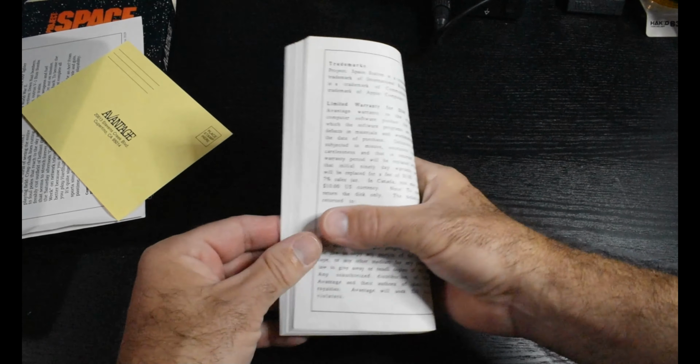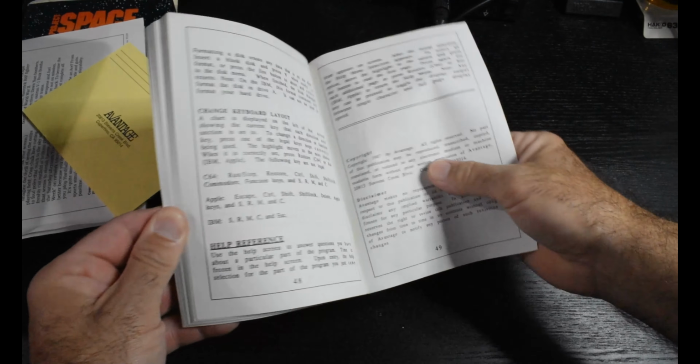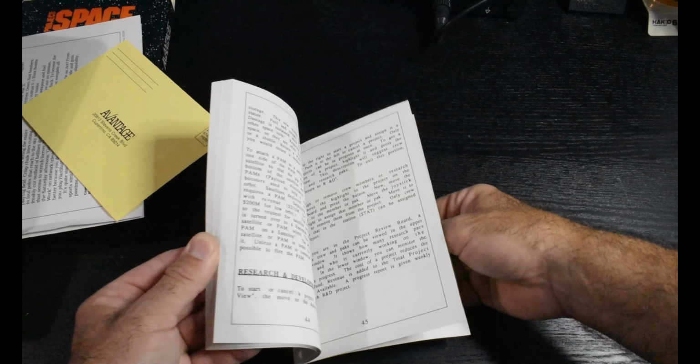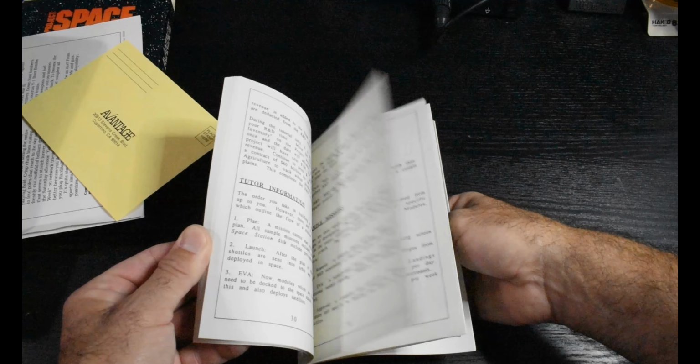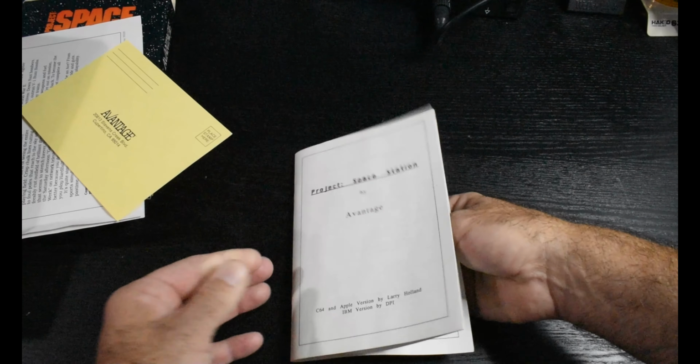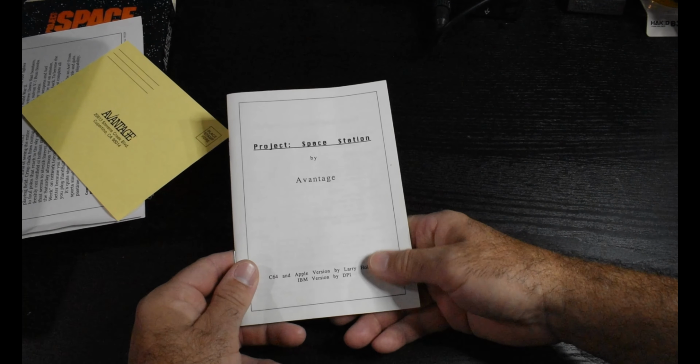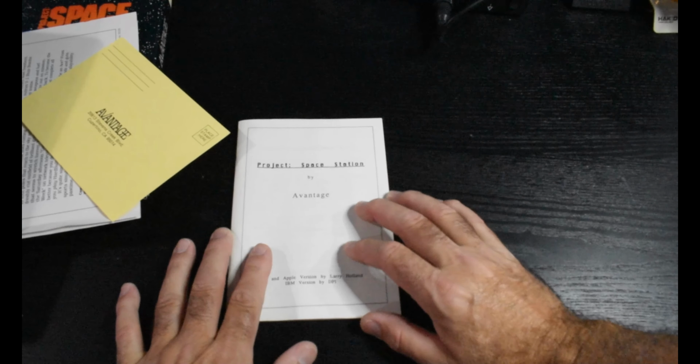You can see here the manual has gone on a big diet. It no longer has some of the detail in it. You don't see the pictures of the graphics. There's no further reading. It's just a lot simpler. Definitely prefer the previous manual. It was a lot better.